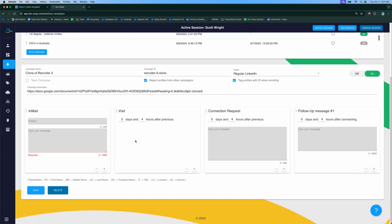So here's a common campaign that we've seen before. In-mail being sent, then a visit step, "Hey, Scott Wright visited your profile," then a connection request a day later, and then after they've accepted, a follow-up message can be queued up to go out. Any combination of these steps can be put together and leveraged. It gets down to a bit of an art, and doing it correctly is going to take some trial and error to see what works for you and what doesn't. We have some best practices that we can share at the end of the call too.